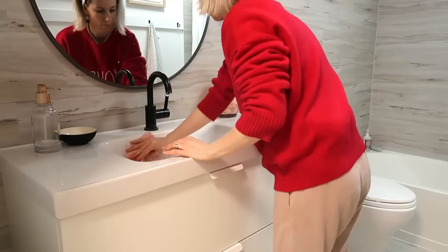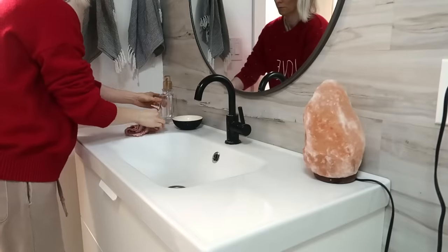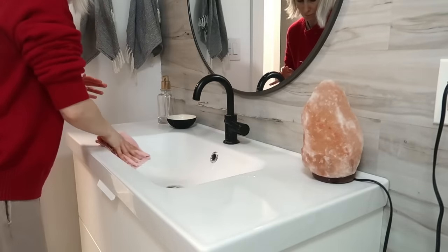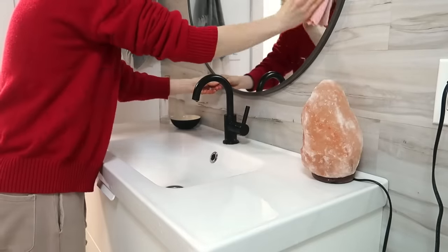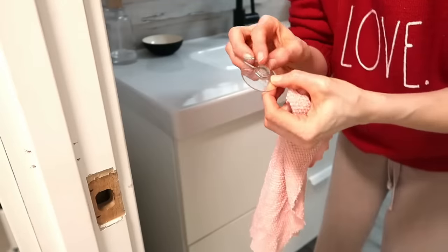I leave the door open at all times. Even though now I have a window, I still like to leave it open. Mold loves dark and humid environments. I like to have cleaning tools handy so I can do a quick clean here and there as I go around, so it won't get to the point where I need to scrub.